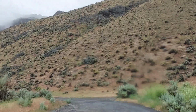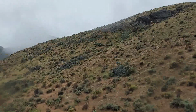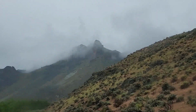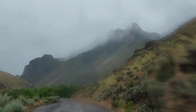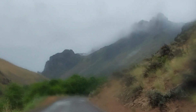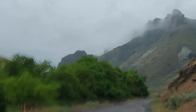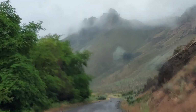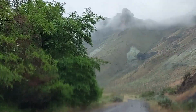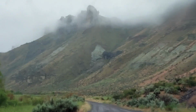Okay, this is one of the prettiest places in Oregon. Not that it hadn't been pretty so far, but it really gets pretty through here. Even with the rain, maybe because of the rain. Get a little windshield wiper back here. Got some fresh rocks came down today.